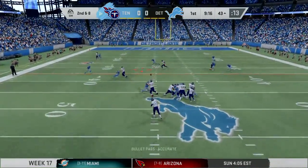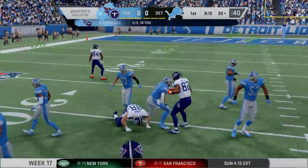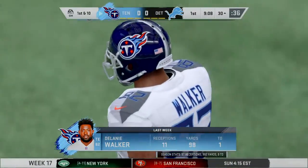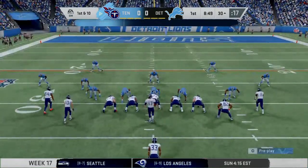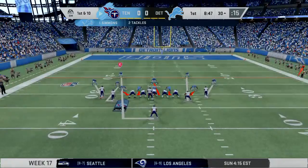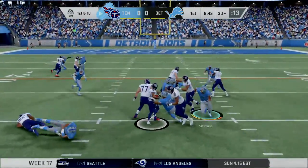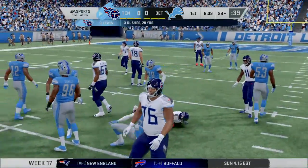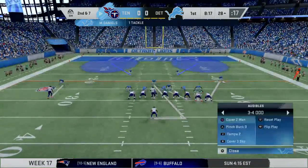Throwing on 2nd and 8. Tannehill. And this one caught by Delanie Walker. And it's going to be another first down as they'll get him to the ground at the Lions 30. The numbers for Walker from last week's effort: 11 catches, 98 yards, and a score. And he now has 8 touchdowns on the season, and I just know this. He's going to be so eager to run routes in this one and try and get to the end zone at least 2 more times. 10 is a key number. Really signifies that you've had a big year.